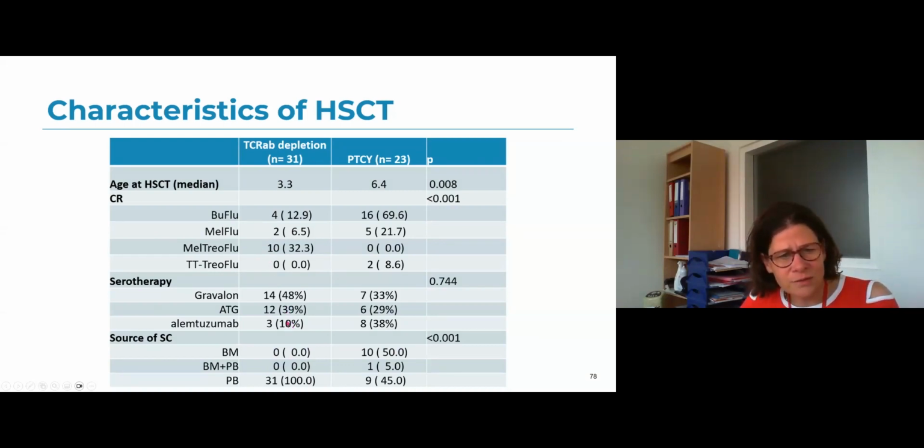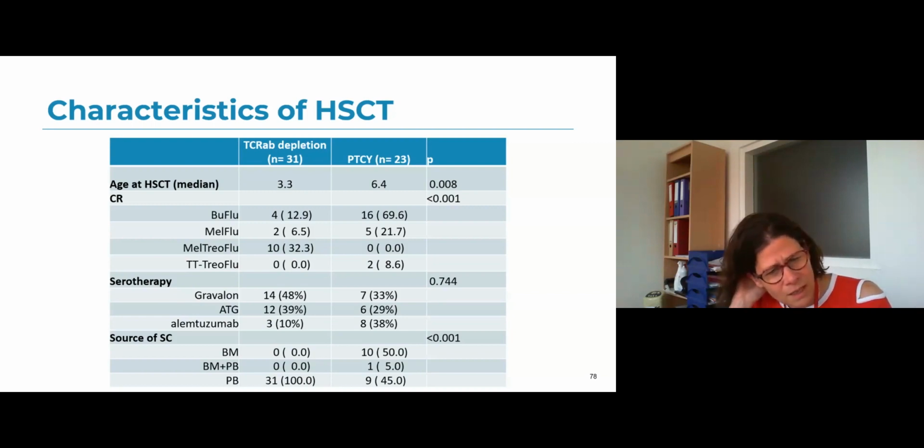Most of the patients received some serotherapy, a mixture of Grafalon, ATG, and alemtuzumab, with more alemtuzumab, but it was not significant in the PTCY group. And the source of stem cells was significantly different, with only peripheral stem cells in the TCRα beta CD19 depletion group, as expected, and more bone marrow cells in PTCY.